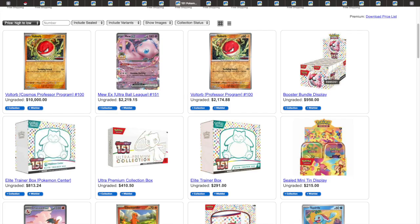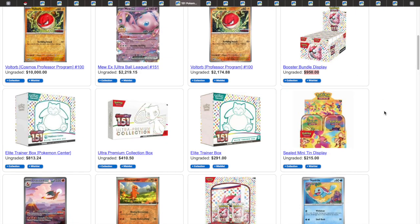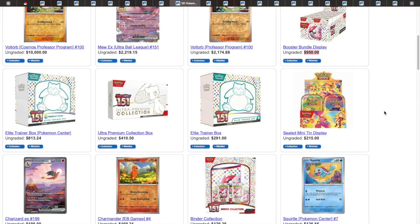So this is the booster bundle display. Since it's a special set, you don't get the regular booster boxes, you have to find these kind of booster bundle displays. It's for around $950, and even at this price I think it's a really good time to buy this, because in the future this set is going to be insanely hyped. So I went all in on the Japanese version of the 151 because it has the Master Balls, and I really love the Master Balls uniqueness to this set. So I have completed the Master Ball collection of the set, which if you guys are interested, I'll be posting a video on that.